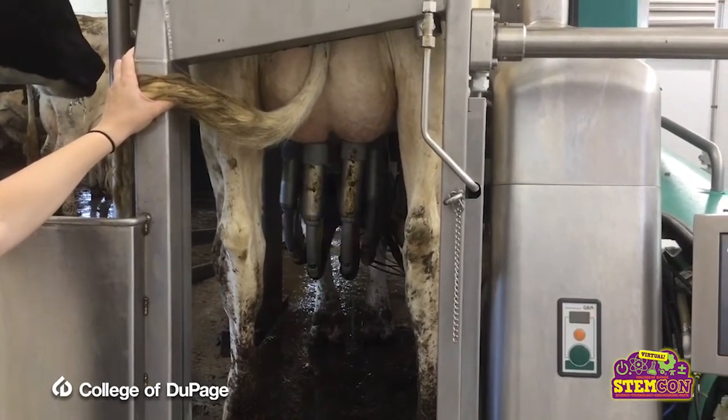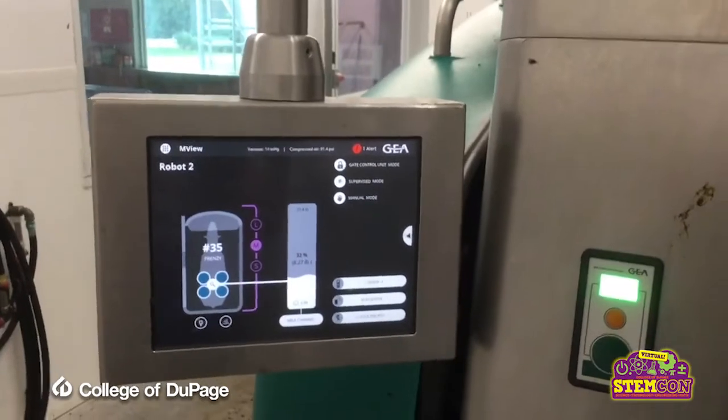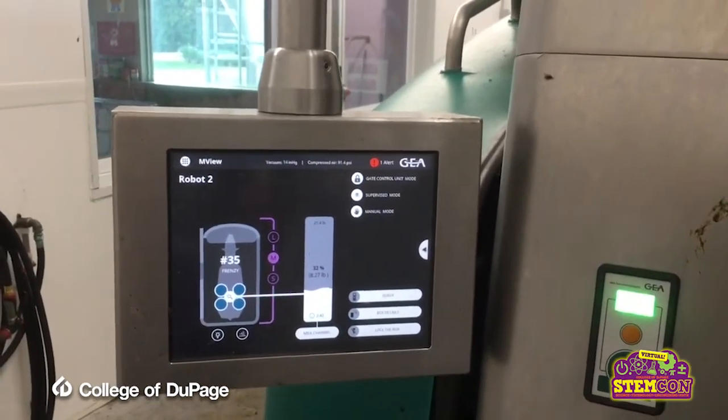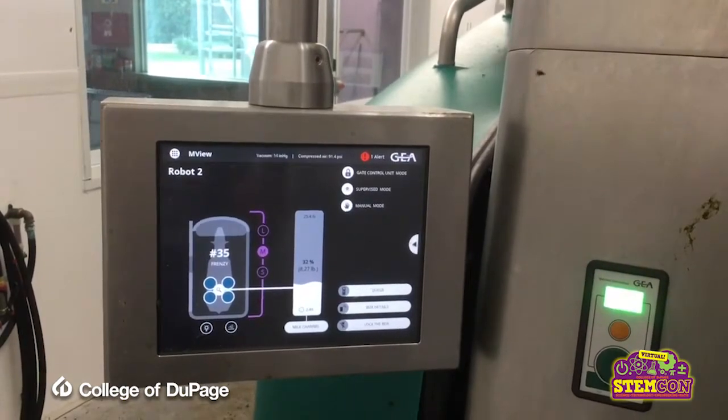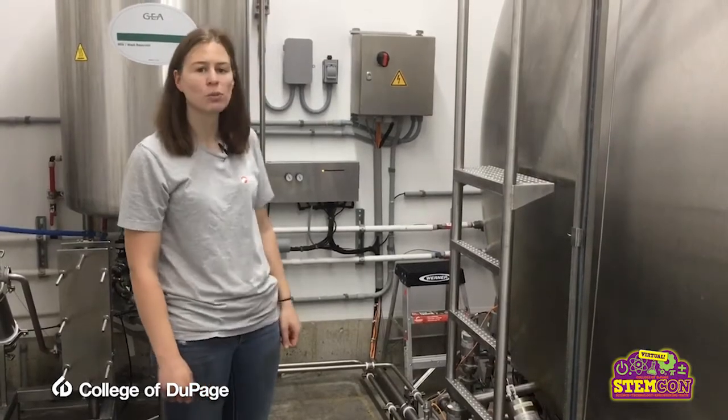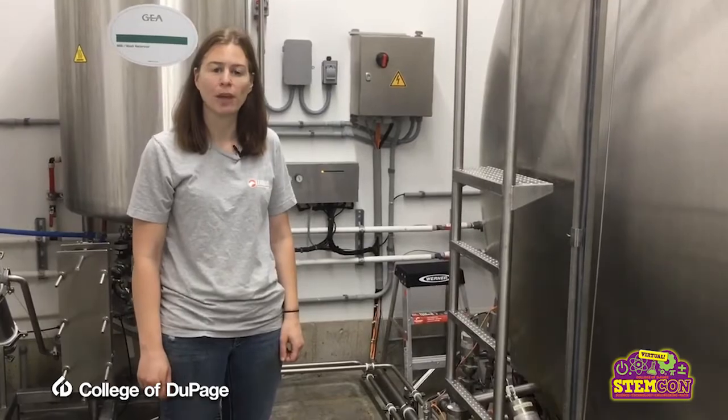As this is happening, the computer is tracking the cow's milk production, and the cow even gets a little treat while she's inside the machine. Then the milk is pumped into a big refrigerated tank where it waits to be picked up and taken to the milk processing plant. That was pretty cool, right?